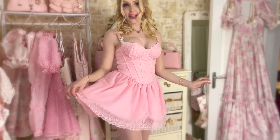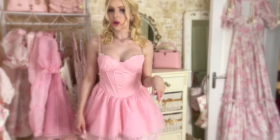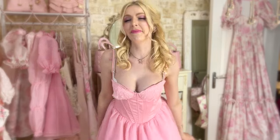However, it would be a nice little extra layer, and I think it probably does need the petticoat because it is a little bit short. So of course, I would absolutely wear safety underwear, some lacy frilly shorts, or something like that, but this is a dress of dreams.